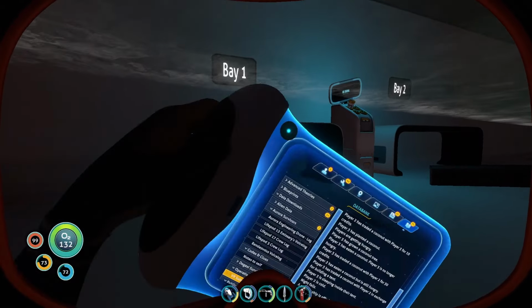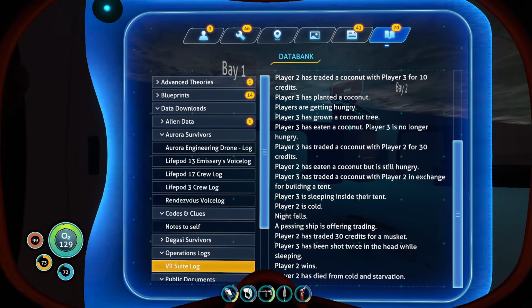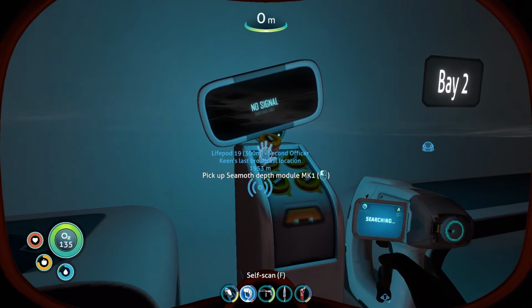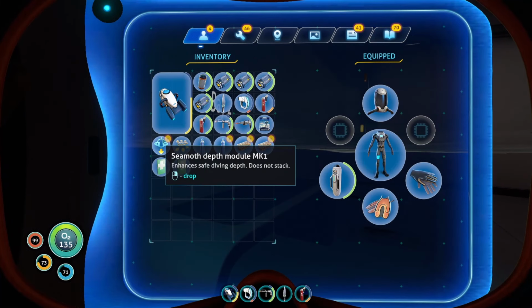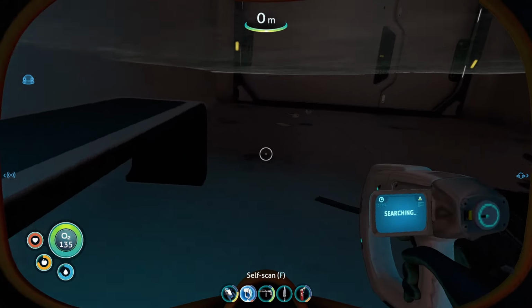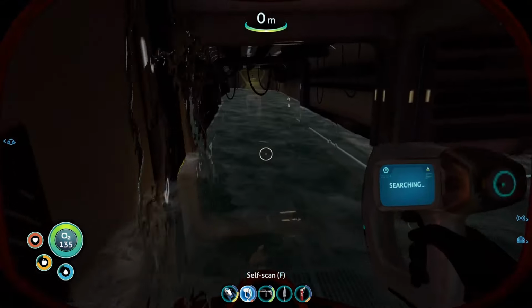Abandoned PDA. VR suit log. Player 1, player 2, player 3. What's this? A depth fragment! Seamoth depth module Mark 1 enhances safe diving. So we can dive further, theoretically, I think.